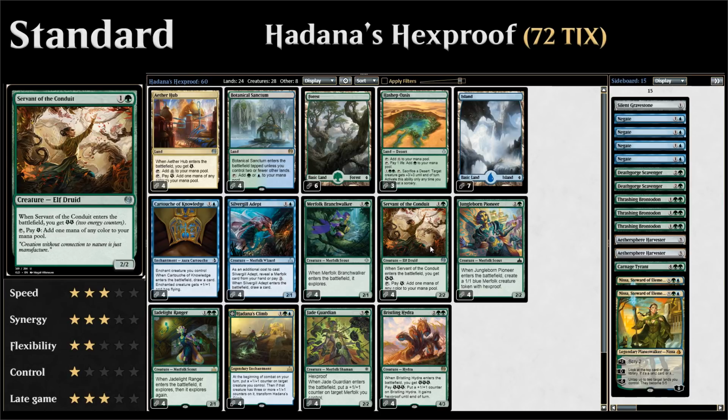And the final 2-drop in the deck is Servant of the Conduit, which is part of a small energy sub-theme in the deck. Servant is a 2-mana 2/2 that gains 2 energy when she enters the battlefield, and at the cost of an energy we can use the Servant to add 1 mana of any color to our mana pool, helping us ramp into our 4-drops.